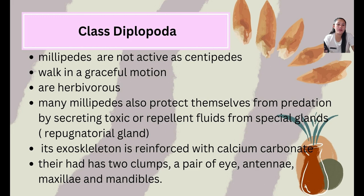And the cylindrical body of a millipede is formed by 25 to more than 100 segments. So their short thorax consists of 4 segments, each bearing 1 pair of legs. Each abdominal segment has 2 pairs of legs, leading to the impression of 1,000 feet. So the millipede exoskeleton is reinforced with calcium carbonate.